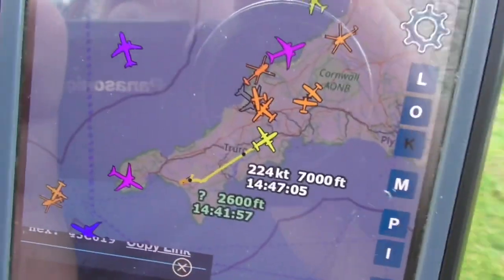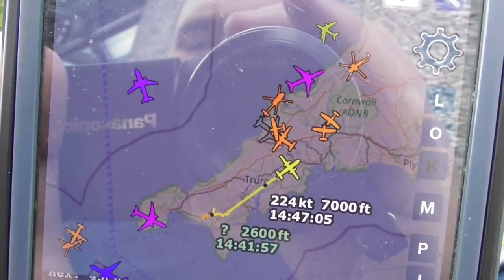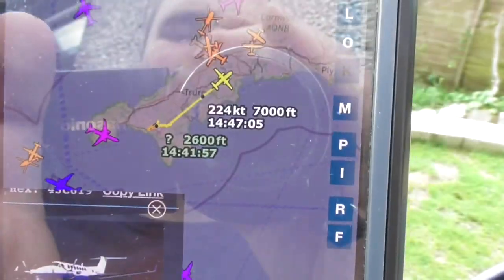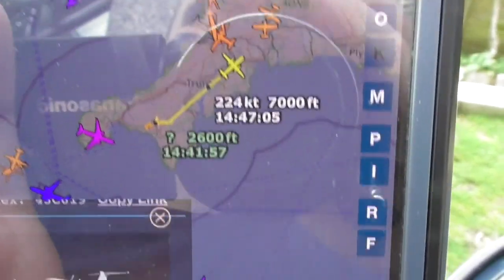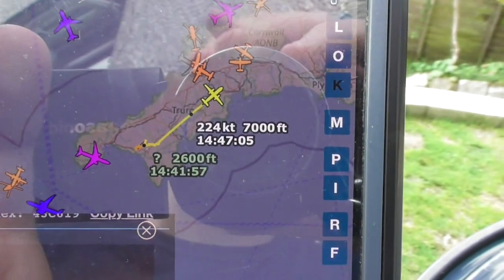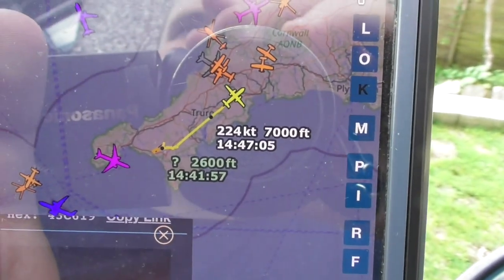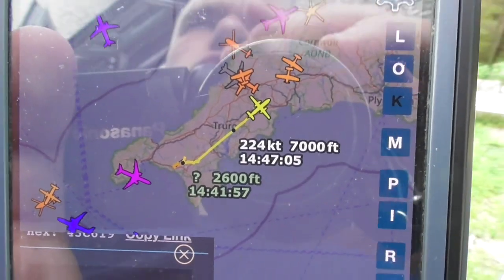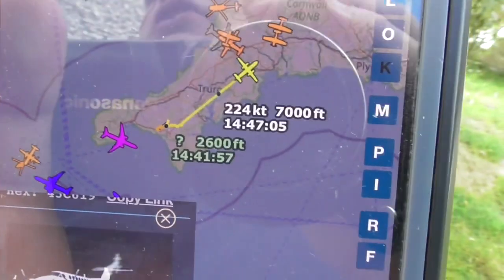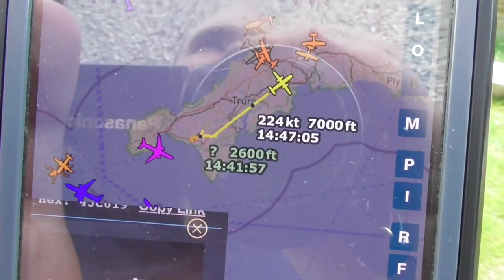Pretty much the only military aircraft we've seen today from Culdrose is the Royal Navy Avenger T1, and I'm not even too sure why. The only helicopters we haven't seen yet are the Merlin Mark IIs.